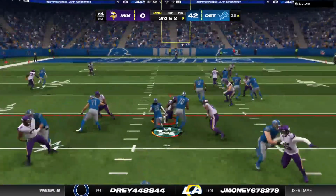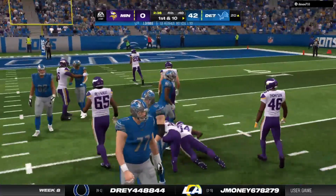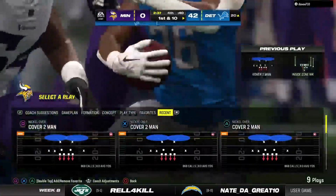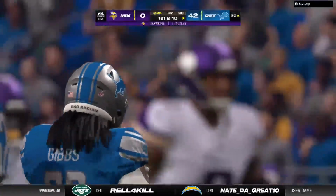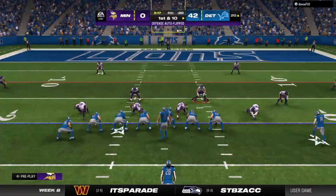On 3rd down, here's Gibbs. And he works his way free all the way down to the outskirts of the red zone. He'll get a dozen there, and the Lions have a first down. No doubt those are the types of carries they're looking for here, Charles.